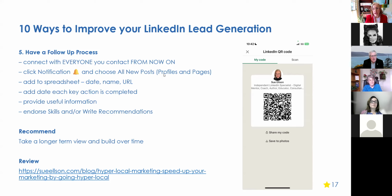And that way their content is more likely to appear in your news feed and you can engage with it more regularly. So any VIPs, people who provide referrals to you, please make sure you engage with their content.